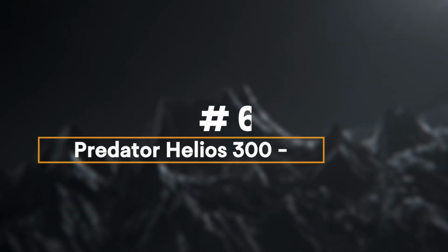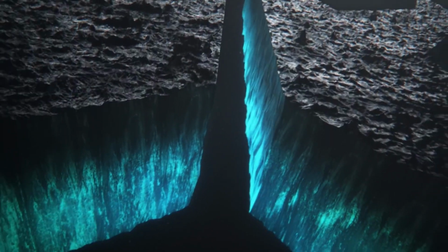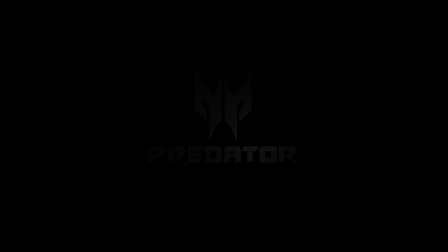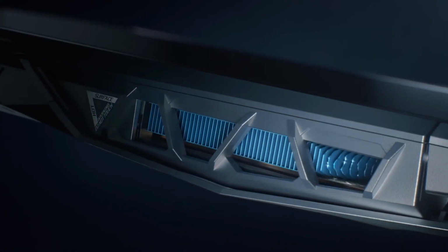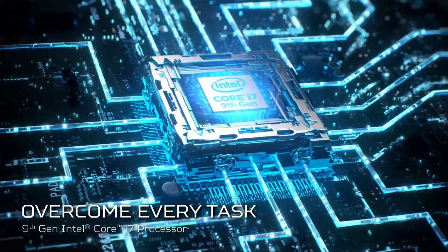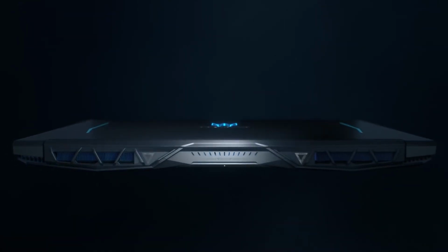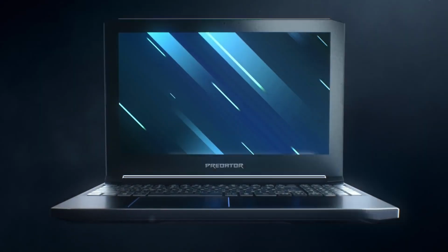Number 6. Acer Predator Helios 300. The Acer Predator Helios 300 2024 is exactly the kind of outstanding performance that anyone could hope for in a gaming laptop, with phenomenal frame rates and multitasking capabilities, matched to a gorgeous QHD display at 240 Hz. All that power comes at the expense of an almost non-existent battery life, however, and the best configurations get expensive fast.